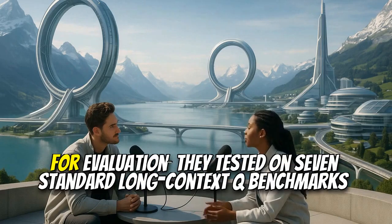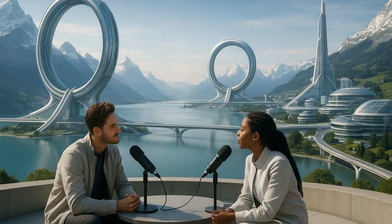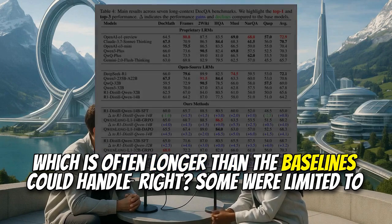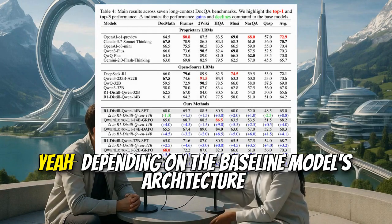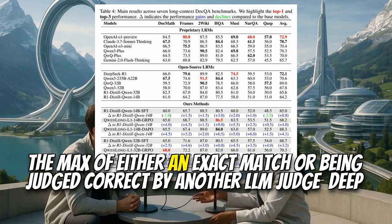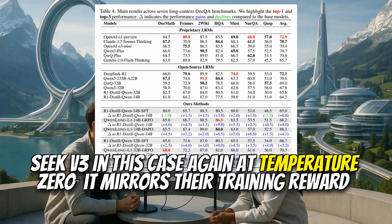No, definitely not. For evaluation, they tested on 7 standard long context QA benchmarks. They pushed their QwenLong-L1 models up to 120K tokens at inference time. Which is often longer than the baselines could handle, right? Some were limited to 50K? Yeah, depending on the baseline model's architecture. And the metric they used for evaluation was accuracy, specifically, the max of either an exact match or being judged correct by another LLM judge, DeepSeek-V3 in this case, again at temperature 0. It mirrors their training reward.